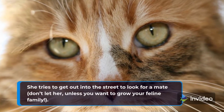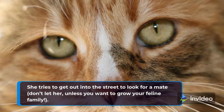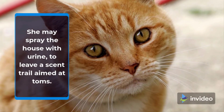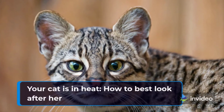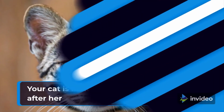Warmth can calm heat-related behavior. A warm, quiet room, putting a blanket or one of those bean bags that you warm in the microwave next to her can help. Cat pheromone sprays, diffusers, or collars. These mimic pheromones secreted by cats to calm themselves, and among other things, will help to reduce stress.